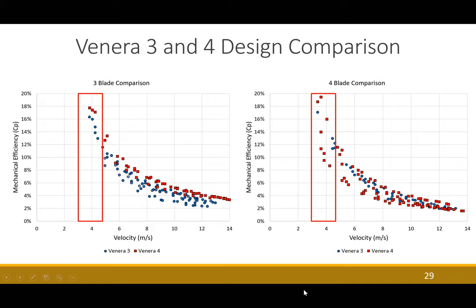And so we decided to compare the Venera 3 with Venera 4. And it turns out that the turbines with 4 blades perform better than the 3 blades. And also Venera 4 was the best one out of all for the 4-blade.